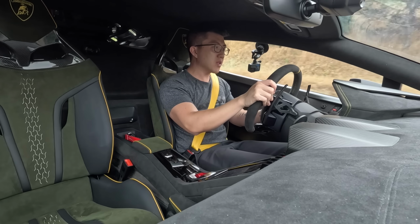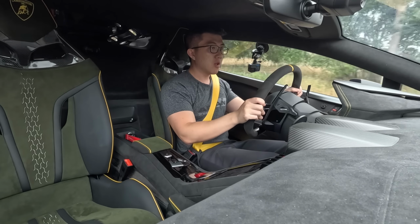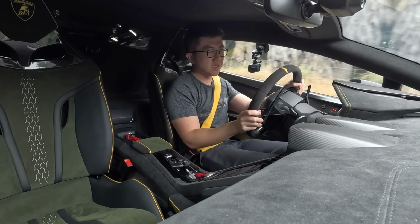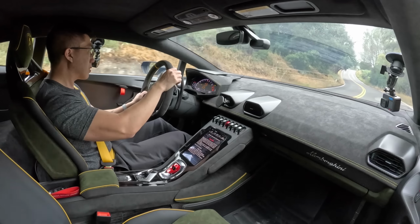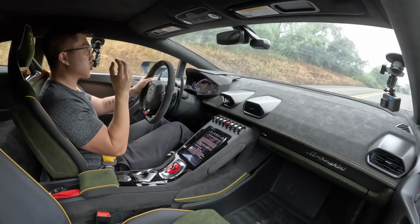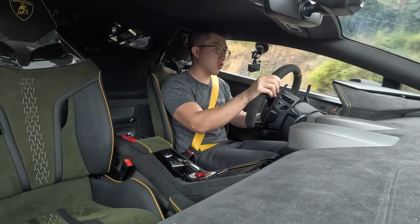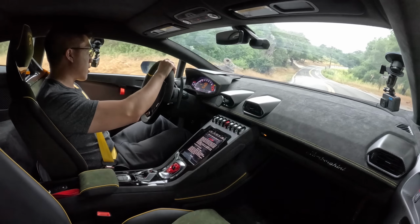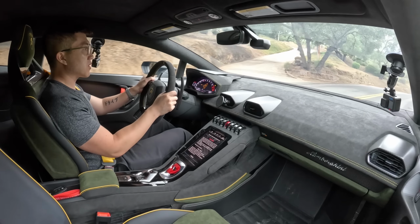The straight line performance is actually nothing too crazy. It's actually a very manageable amount of power. Naturally aspirated, no forced induction. It's not going to have that crazy surge in torque or even that initial instant acceleration that you get from an electric or hybrid supercar. However, it's just the right amount of power. It's a manageable amount of power for a modern supercar.